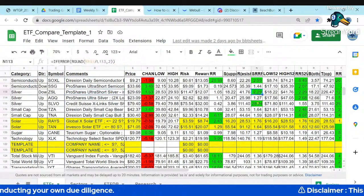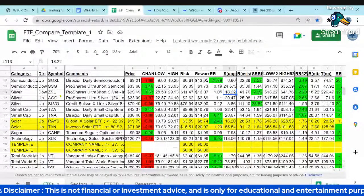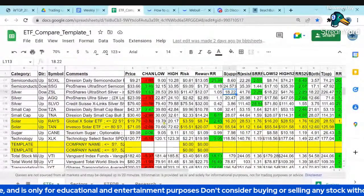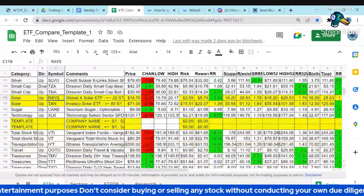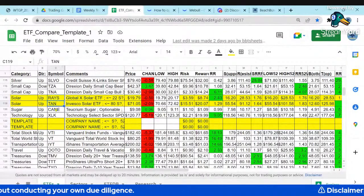But again, silver's one that's been volatile. If you want to day trade it, here's a couple ETFs you can use, or you can use individual stocks. But again, I would prefer these, just my personal preference. Less risk in terms of individual companies. Solar long. We saw solar got beat up pretty bad. It's not showing a great risk-reward profile, but here's a couple solar ETFs, TAN and RAYS.